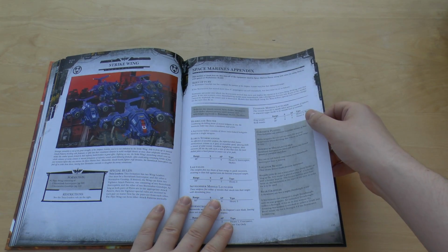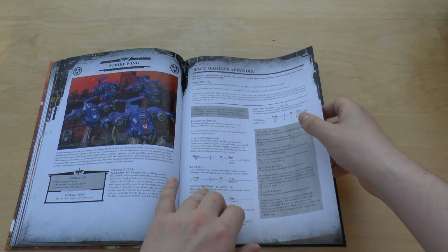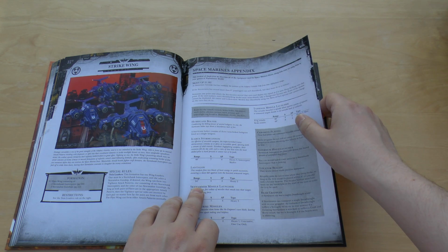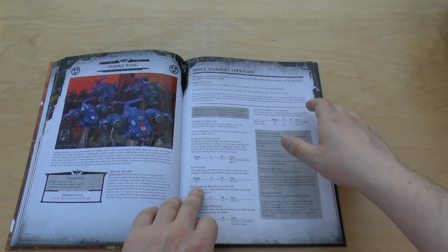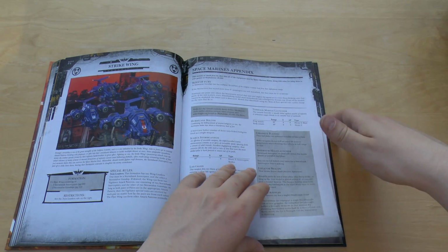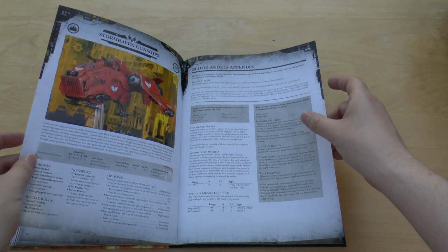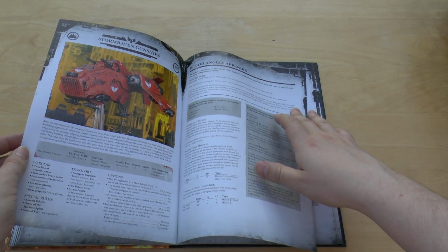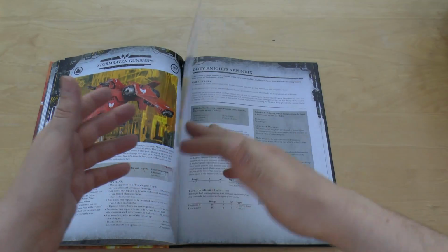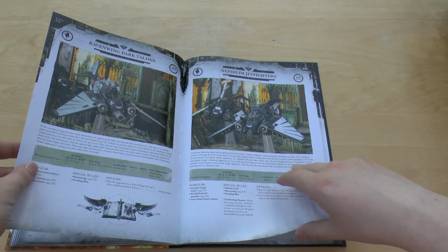And then you've got the Appendix. And the Las Talon, if you wanted to know, is 2 shots, strength 9, AP 2, and it's only a range of 24, which is pretty poor. It's like a miniaturized Las Cannon, I suppose, which makes the Xiphon even better. But anyway, I'll go more into that. More Storm Raven gunships here, presumably because of the Blood Angels. So yeah, they've got their own little bit. Grey Knights have got their own little bit for the Storm Raven.